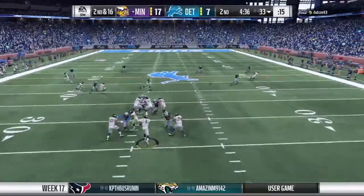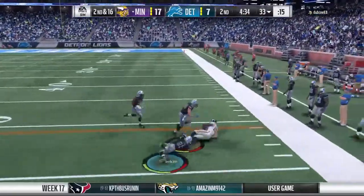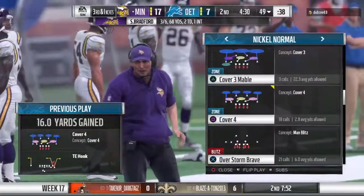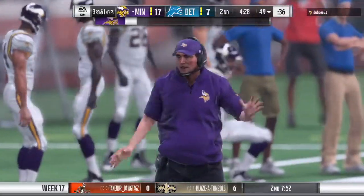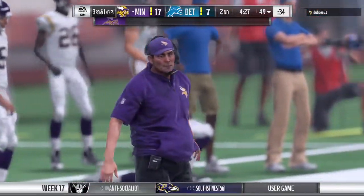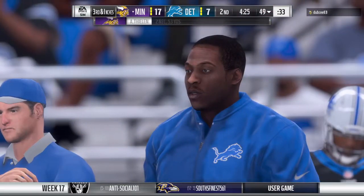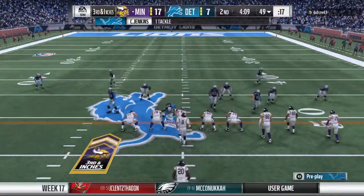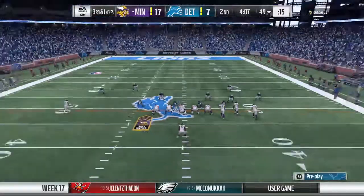Now a second down throw for Bradford. And he'll find Thielen on the right side. And he'll be brought down just shy of midfield at the 49-yard line. They get 16 out of that one, but they'll still need to convert on third. The offense on third down tonight, just 1 for 3 thus far. They're looking at third and a few inches.